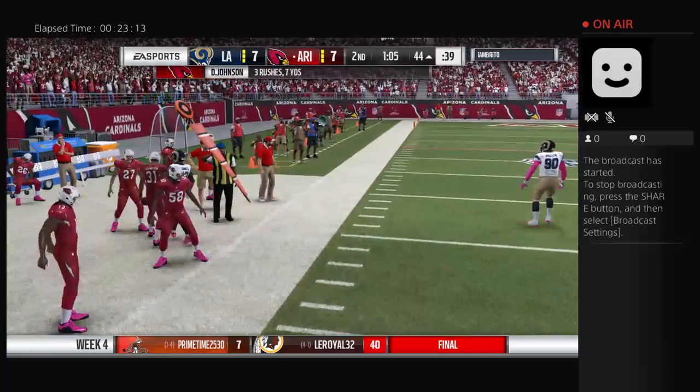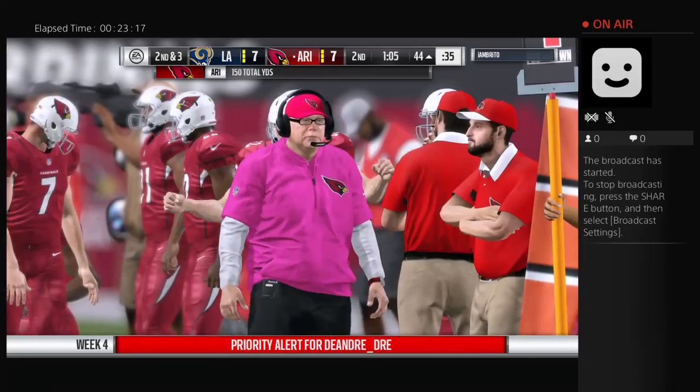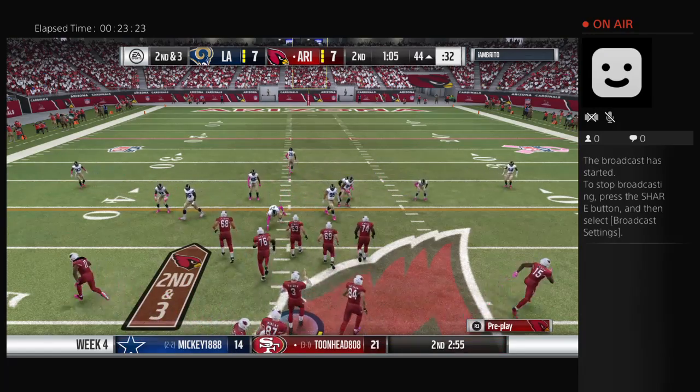Yeah, when you make 9 Pro Bowls in your first 12 years, you might want to give him a little bit more coverage than that. Yeah, it's not just athletic ability. He's a thinking man's receiver as well. Offense walks to the line for play number 7 of the drive.